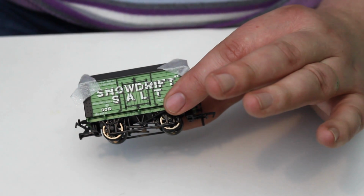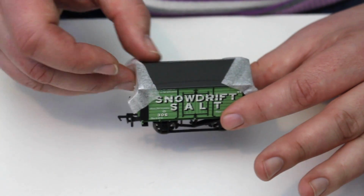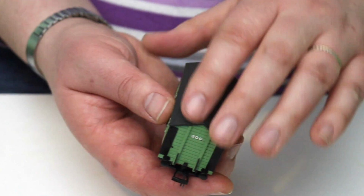We're going to put that plastic to one side, and we've got these. This is sort of like a foam, and it's just to protect the wagon itself from damage in transit. And we can see there this peaked roof.